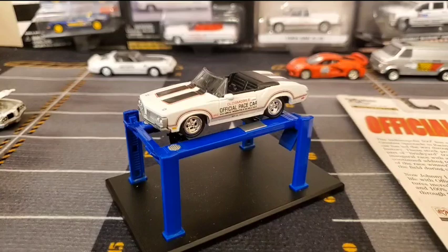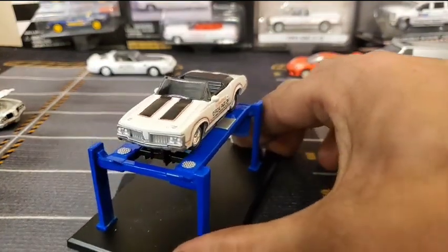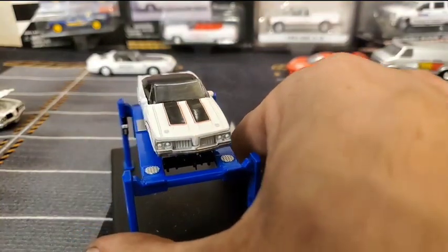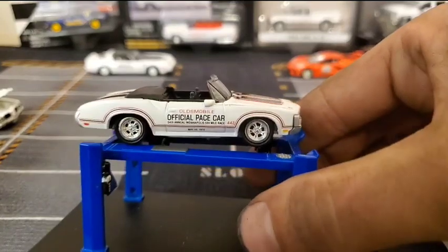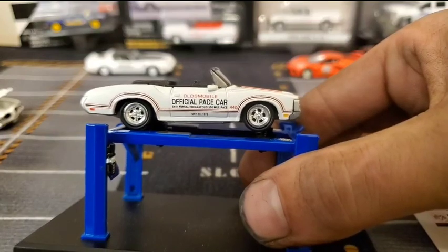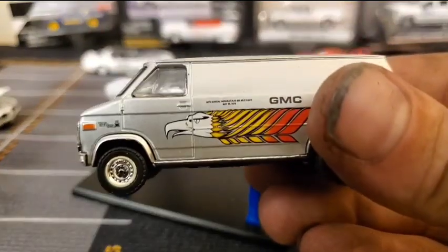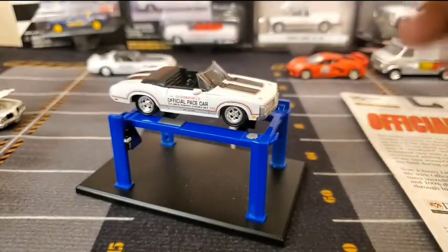All right, so here is our 1970 Oldsmobile Olds 442, official Indy 500 pace car, and what a stunning looking car this is. Absolutely love this thing. So this is the 54th annual Indianapolis 500 mile race, May 30th, 1970. So that would make sense. That is the 60th. Couldn't quite make that out.